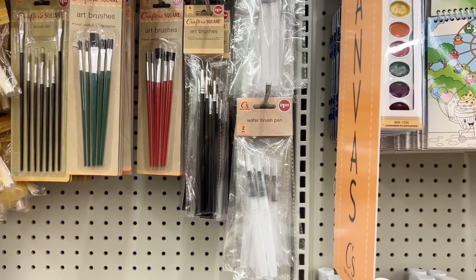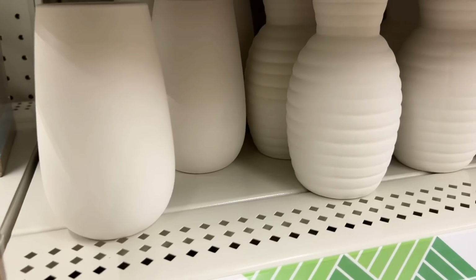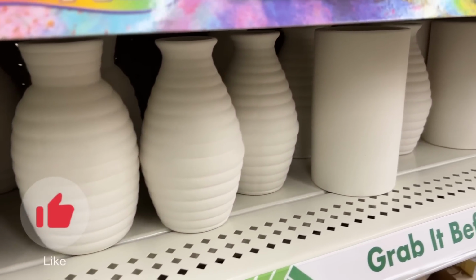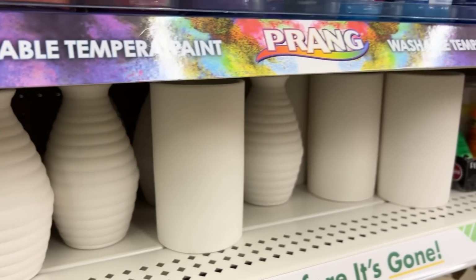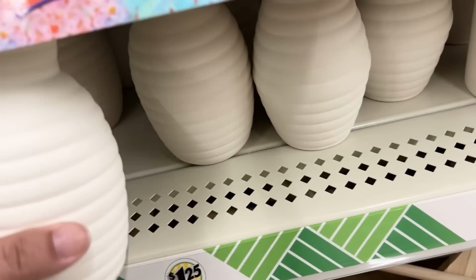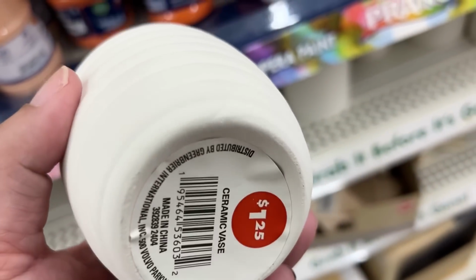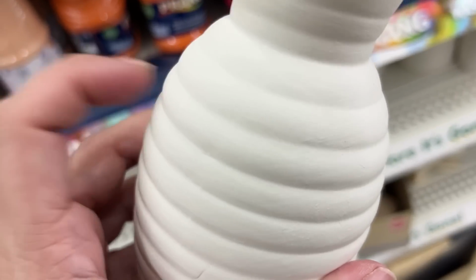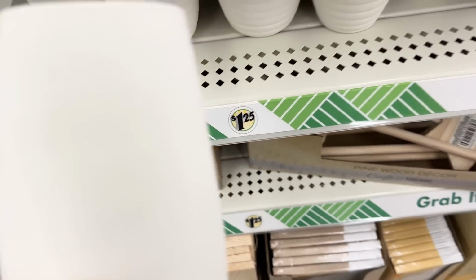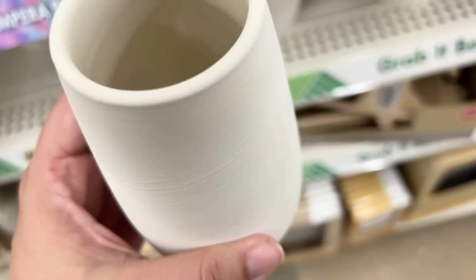As I was looking at the acrylic paints, look at what I found underneath. These are unfinished ceramic pieces. How gorgeous are these? And the inside of them, if not all of them, most of them were glazed, so you could use these in so many different ways. The first thought that comes to mind is holding your brushes in your room. How beautiful are these? And if you like that minimalist look, then you can use them as is, but you can also paint them and then coat them with varnish so that they have a shiny, more finished feel.